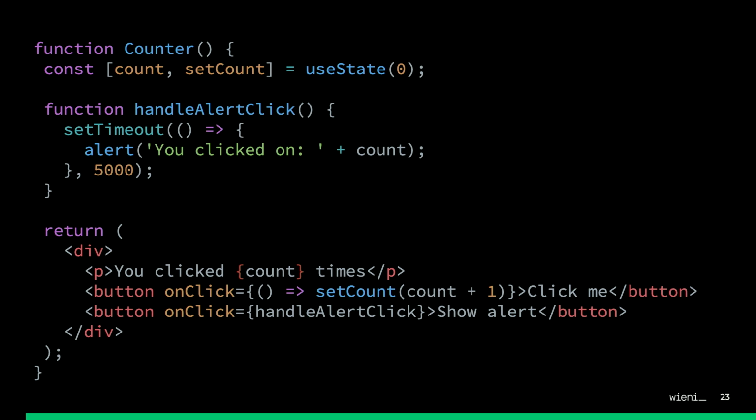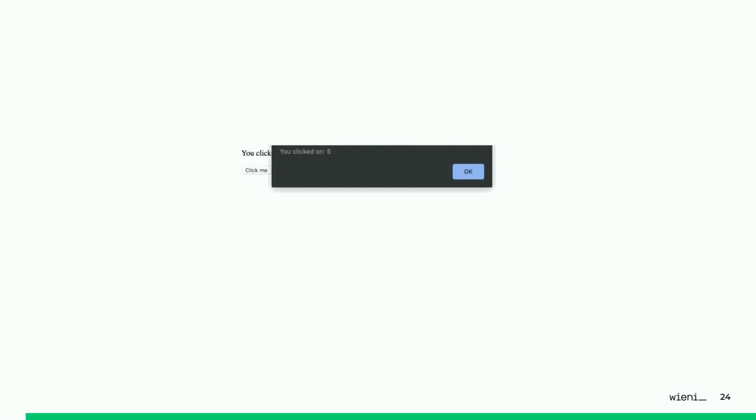What happens? Do you know? What will our alert show? Will it show 5 or 10 or 0 or anything else? Sander, do you know? Tell me. Okay, let's look at this example. So we click 5 times, we click show alert, counter is 10, but our alert shows 5.